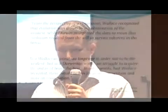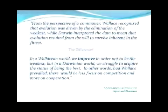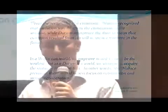Survival of the fittest means a couple of the top dogs make it. There's not enough resources to go around, and everyone fights to be the best, and those strong ones reproduce, and that's how evolution happens. There's a completely different way to interpret the data. And Wallace's version was that evolution eliminates the weakest of the species, not selects for the fittest. What that means is, in his mind, we improve in order to not be the weakest. In Darwin's world, everybody struggles and fights to be the best, so it's much more based on competition. Wallace's theory was based on cooperation, and that everybody can work together and everybody can improve themselves to be a stronger member of the species.